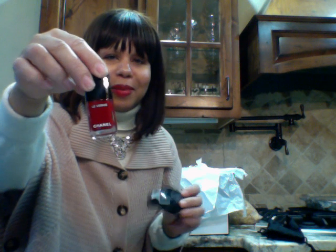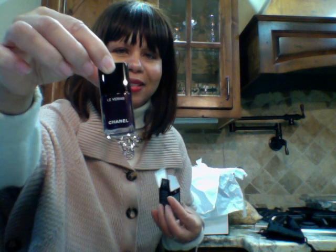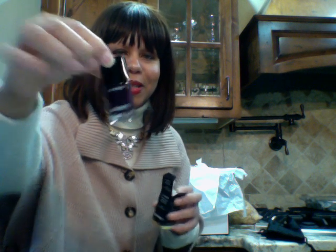This one is called Pirate, and it is a true red color. It looks like this, very, very rich and beautiful red color, and that's called Pirate. The next color is Prune Dramatique, and it is a very beautiful plummy prune, deep, rich color. It looks like this. And I'm going to be doing my nails tonight, and I think I'm going to use this one because it is winter.